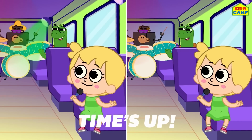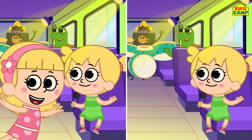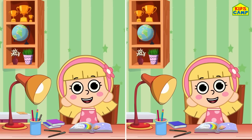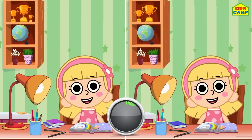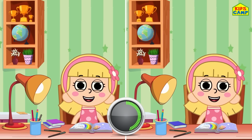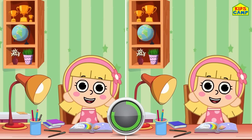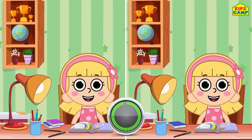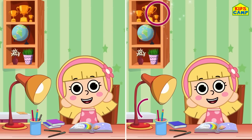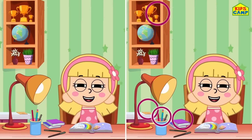Time's up! That's right! Let's do the next one. Can you spot the differences? Keep looking. Time's up. That's right. You got it.